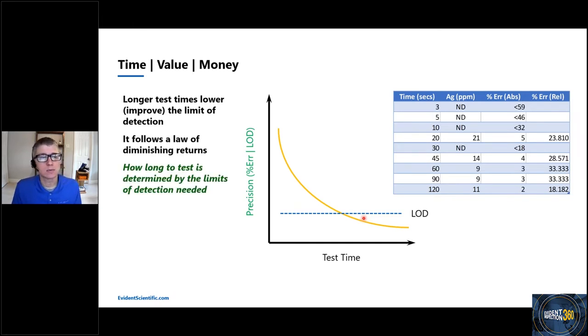So how long you test will be determined by what kind of detection limits you need. If you're trying to get down to single digit gold or see silver in the double digit, low trace silver, you may need to test longer. If you're looking at the major constituents, then you can test shorter amounts of time. This is driven by your project requirements in terms of the trade-offs that you need. So ask yourself as you set up your XRF survey, what elements are critical for you as indicator elements for your project, and that will drive what kind of test times are required for you.